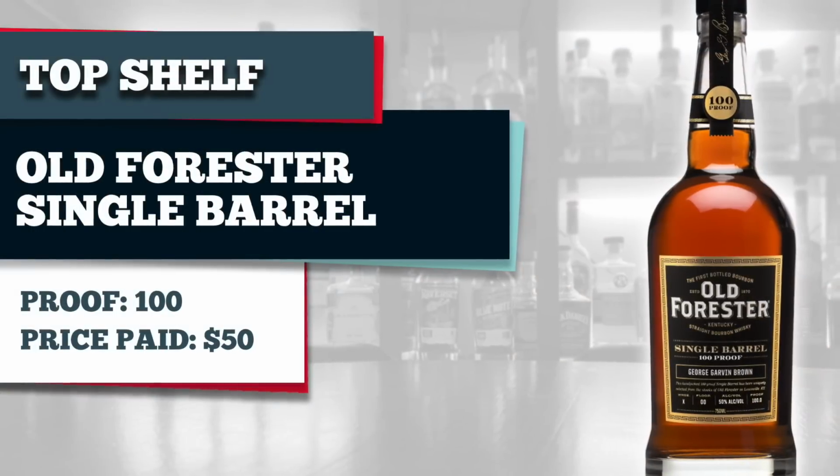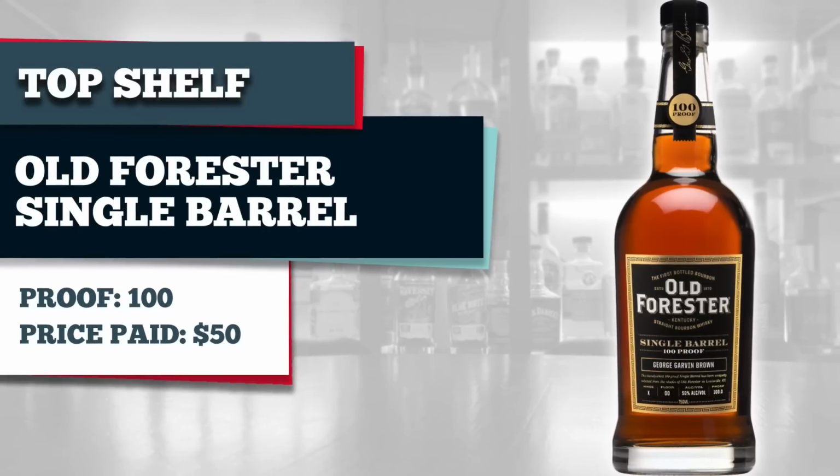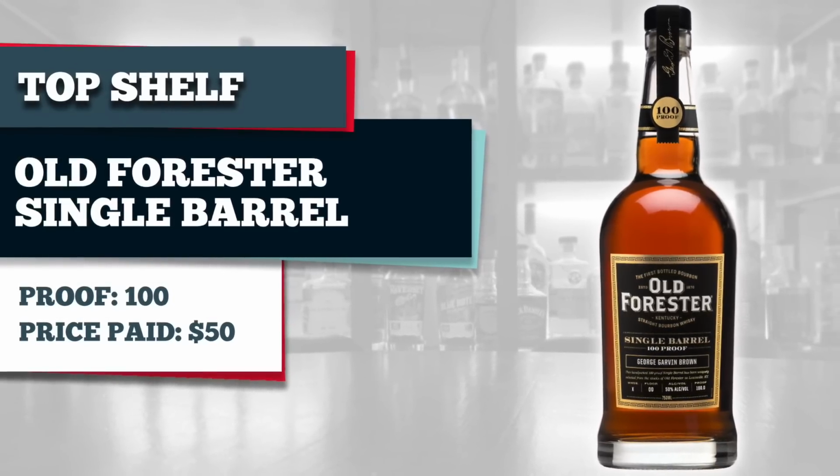Next up is the Old Forester Single Barrel 100 proof. This is a local pick from Ben's South Liquor, 100 proof, non-age stated. We got this one for $50, so this is the most expensive bottle in this flight.